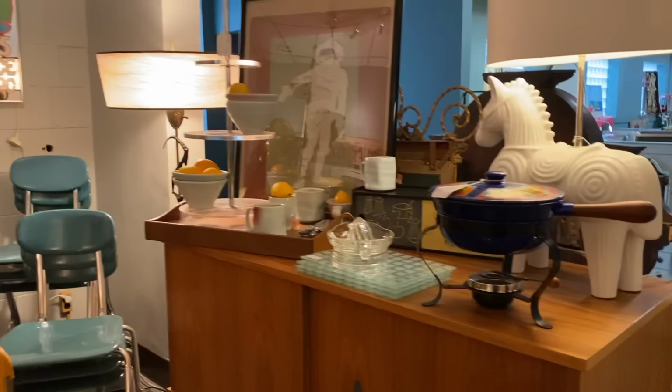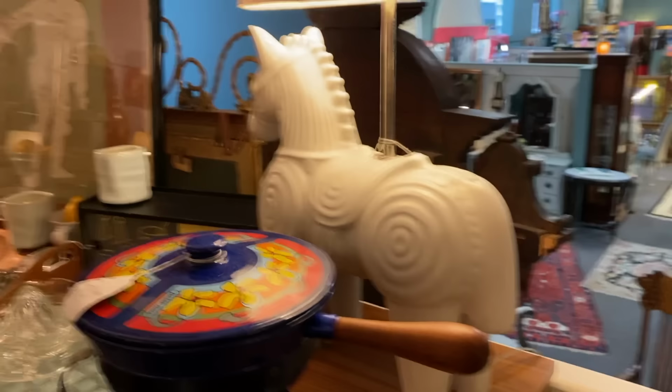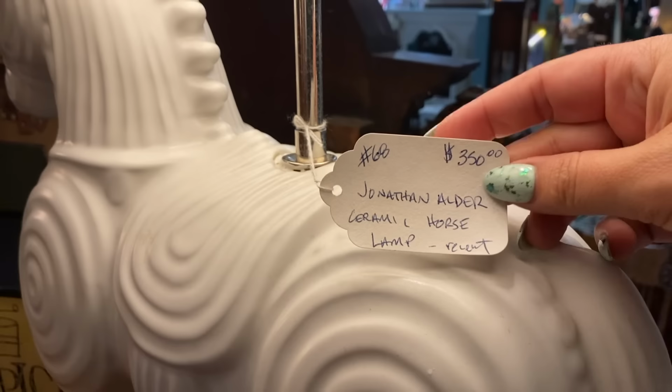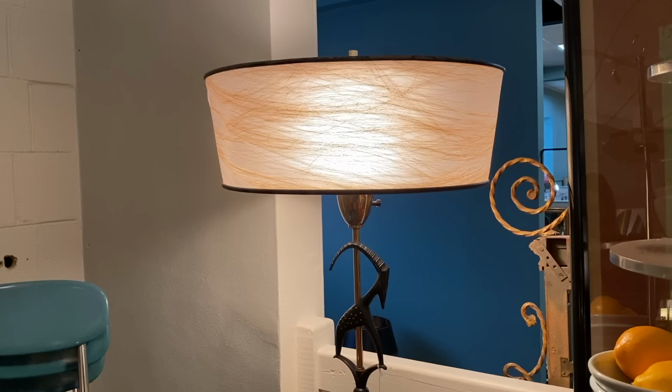This horse lamp over here is really cool because it has a very Greek look to it. This is actually not a mid-century era piece. It is by the designer Jonathan Adler, and it is a modern day piece. He has taken a lot of inspiration from the mid-century era, kind of copied it, but he's copied it well. We all pull inspiration from somewhere.